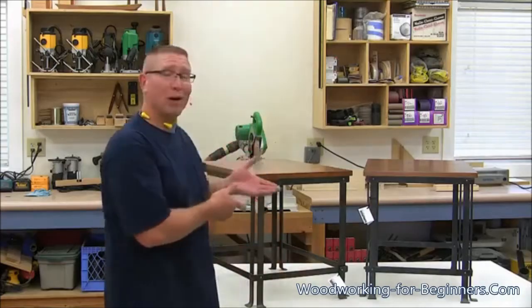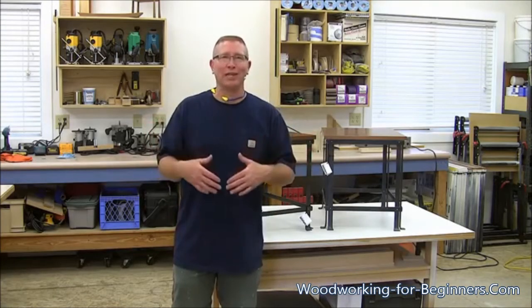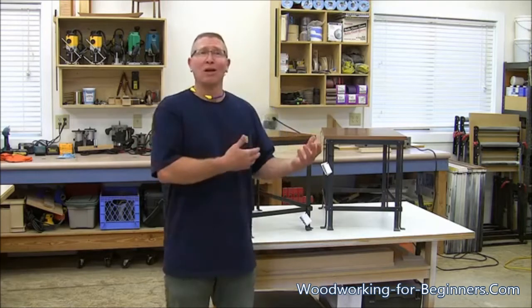Today, I want to show a couple of tables to you. I'm getting ready to deliver these to one of the furniture galleries here in town, where they'll be sold. I want to take this opportunity to use this as a springboard to answer the questions and start the conversation on how I sell my work, because this has got to be the most common question I continually get from woodworkers: how do I sell my projects?